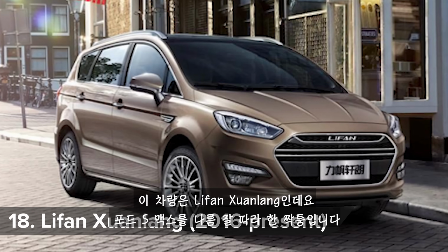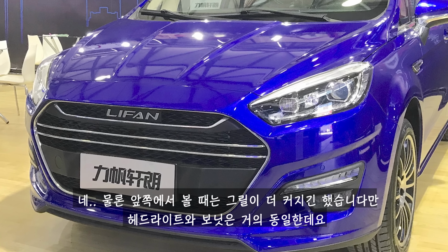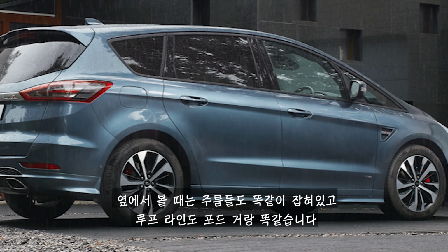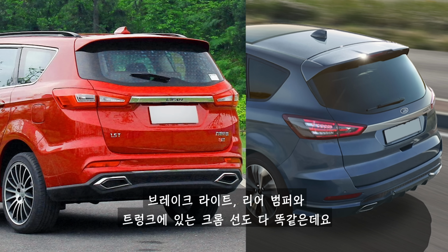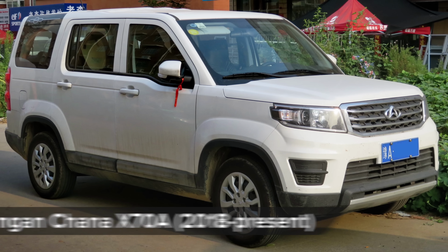This is the Lifan Zhuanglang, and it's a fairly convincing copy of a Ford S-Max. Sure, at the front, its grille is a bit bigger, but those headlights and the bonnet design look exactly the same, really. It has all the same creases down the side too, and the roofline is pretty much identical to the Ford's. The same goes for the brake lights, the rear bumper, and even the chrome strip on the boot lid. They all just look the same as on the S-Max. It's crazy that they can get away with that.